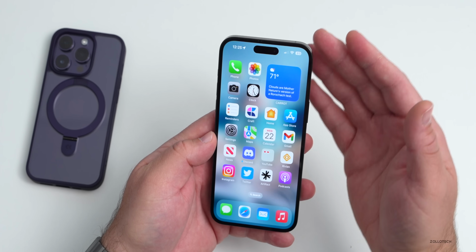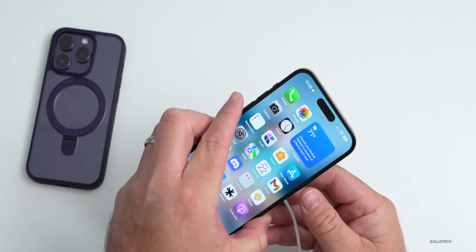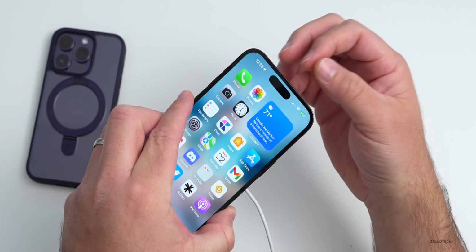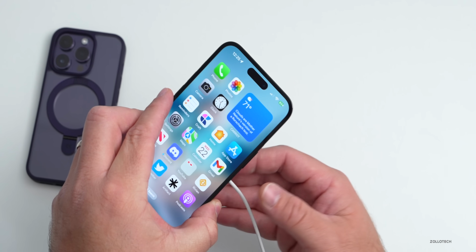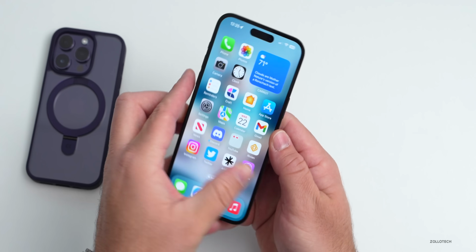Now, we have a lot of nice built-in notifications that utilize the Dynamic Island, such as charging. If we plug in a MagSafe charger, you'll see that it immediately shows us charging and then sort of shrinks away. If we press on it, it doesn't do anything, but we do often get notifications there depending on the apps we're using. There's some nice uses of it, and there are some apps that don't take advantage of it yet.